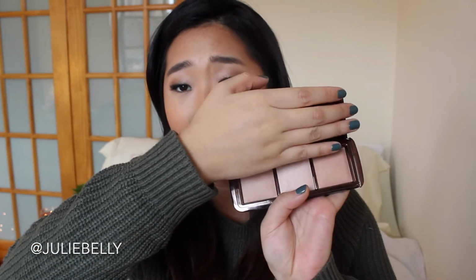And it comes with 3 different powders. The idea behind these is that it's supposed to mimic studio lighting. So there's one called Dim Light, Incandescent Light, and Radiant Light. One of them is more on the bronzy shade. As you can see, it has a bit of a darker shade to it. So that would be nice to layer on top of bronzer to make it look like you have a little bit of an inner glow.